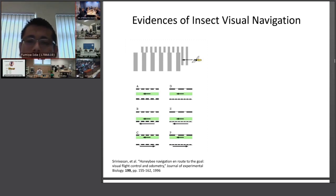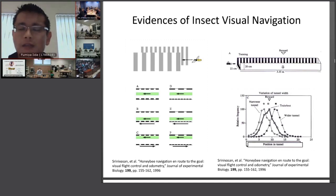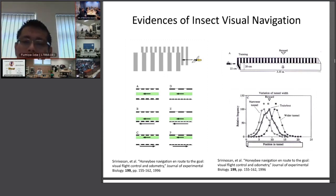in nature. And another example that Srinivasan showed was the learning capability of navigation. In this particular case, a honeybee was trained to find a reward at a certain location in the experimental tunnel, and they changed the spatial frequency of the tunnel, and saw how the honeybee was confused in reaching a certain location.